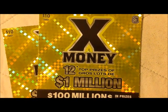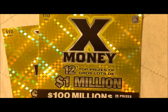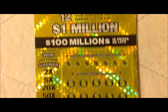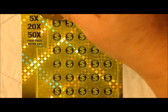I have ticket number 2 and ticket number 3 of our X Money $1 million in prizes. Well, there's $100 million in prizes, but this is a $1 million ticket. Wouldn't it be nice? Yeah, I think so. So this is ticket 2 we're going to get started off with. So I think maybe we'll go symbol hunting, see if we can find a symbol.